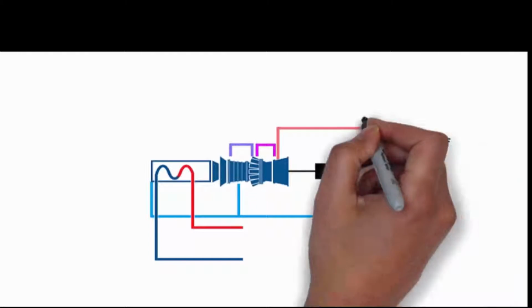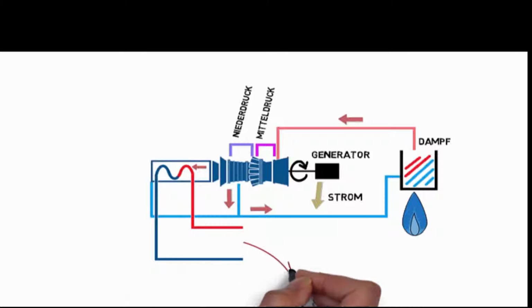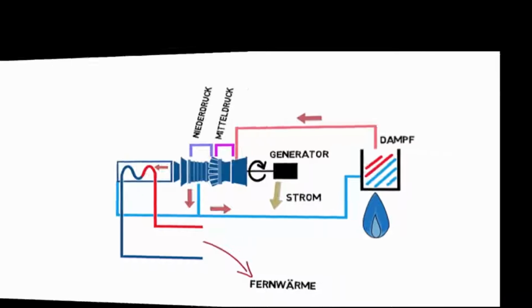In the condensing mode, steam is produced and again is used by the turbine to drive a generator. However, here the steam is extracted early in a hotter stage, and only part of it goes back to the steam production process. The remaining part is used to produce district heat via a heat exchanger.